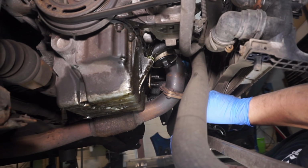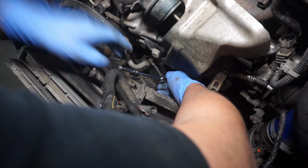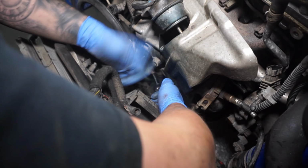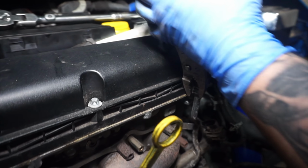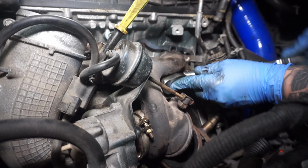Now it's time to remove the manifold and the turbo. So what's happening here is all the bolts are getting undone. The oil pipe, oil return pipe and the coolant pipe are all being taken off the turbo. Then the bolts for the manifold are all being undone. We are also going to have to take off the induction pipe to the turbo as well. That's going to have to come off to allow us to get to the last bolt for the manifold.